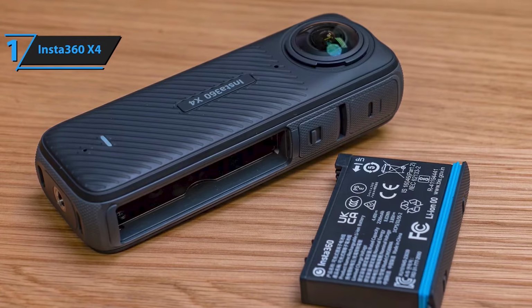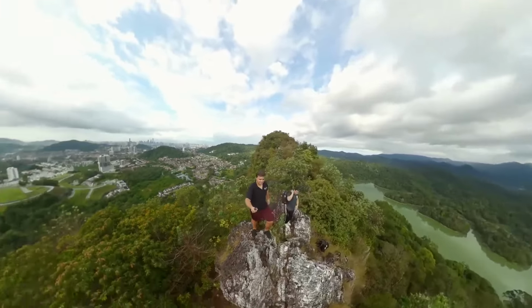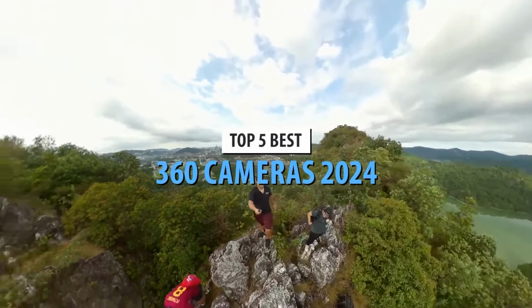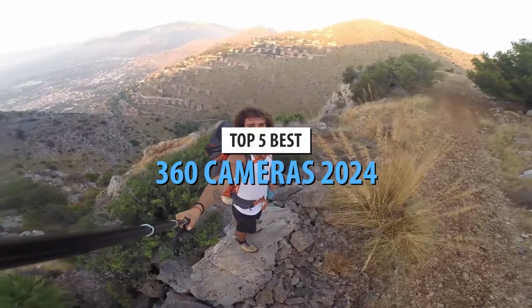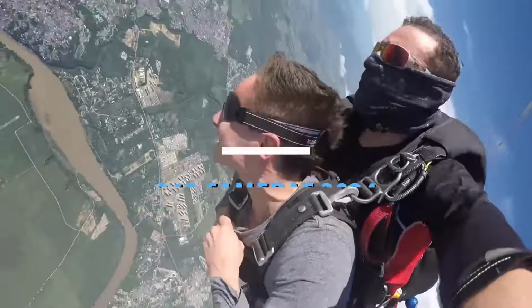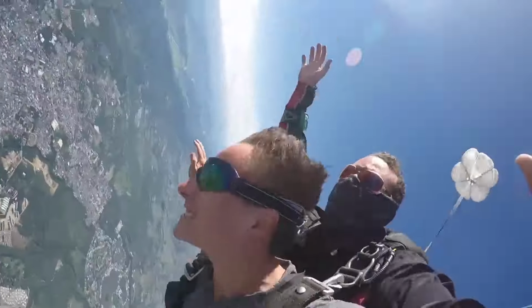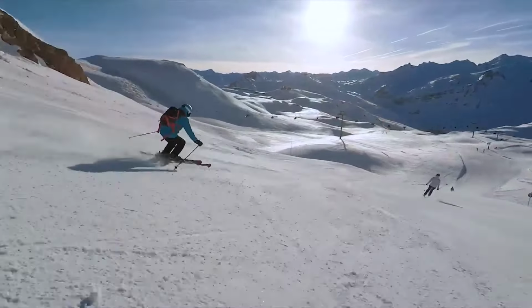It's built to withstand the elements, with waterproofing up to 33 feet. Whether you're on land, in the air, or underwater, the X4 has you covered. So, there you have it, the top 5 best 360 cameras of 2024. Each of these cameras brings something unique to the table, making them perfect for different needs and preferences.